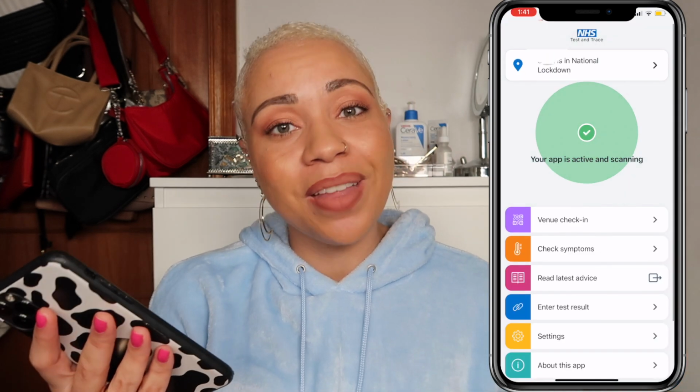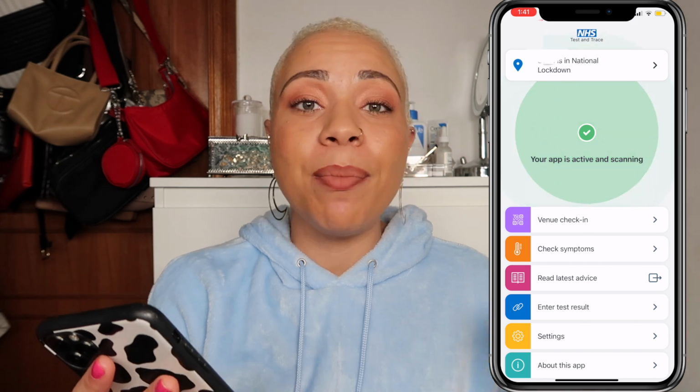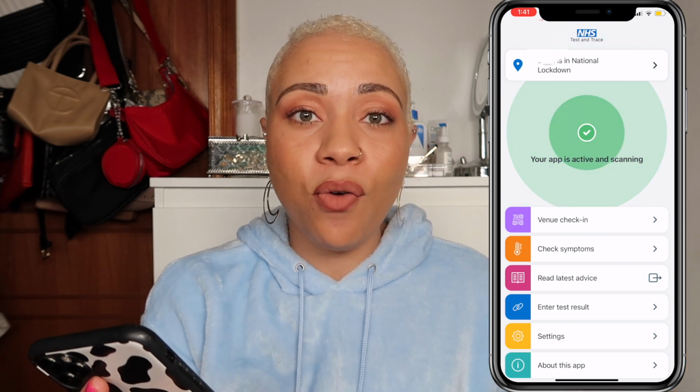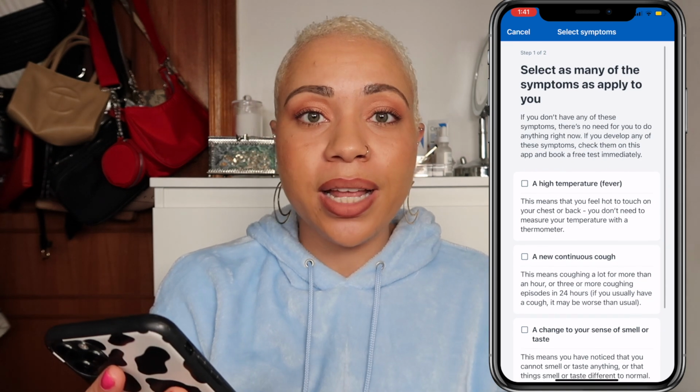And lastly, unfortunately, I have an app called NHS COVID-19. Never thought that I would have an app like this on my iPhone, but here we are. Basically the app just does a scan, and it tells you the risk level of COVID in the area that you're currently in. You can also do venue check-ins on here when you go out to restaurants when they were open. It says you can check symptoms on here, enter your test results. I'm pretty sure everyone in the UK has this app on their phone right now.